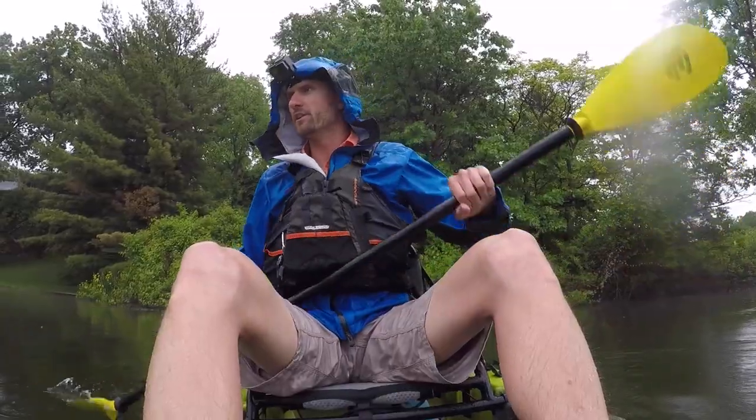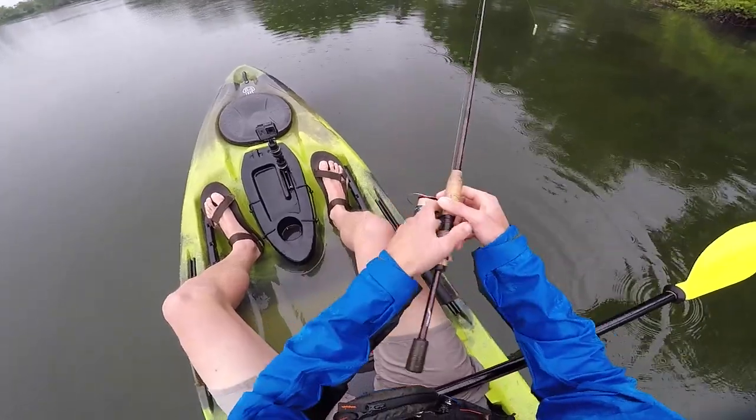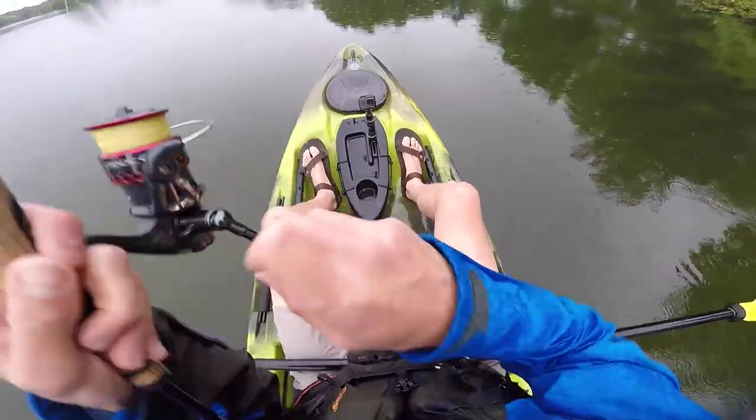Woo! Goes to show you, they're eating little bait fish. This is a spot where I could totally see myself catching like four fish in one little area. There's a bite, got him.